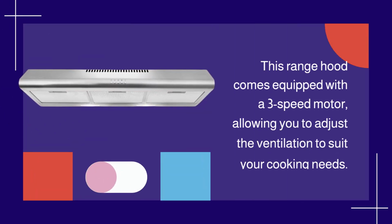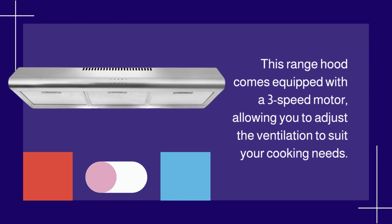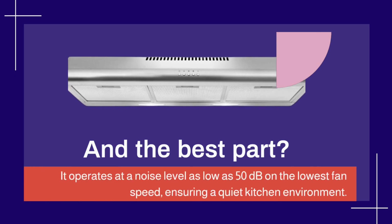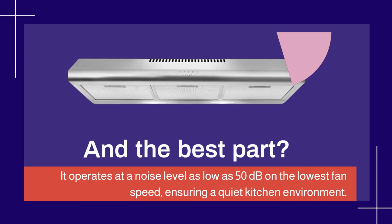Now, let's talk functionality. This range hood comes equipped with a 3-speed motor, allowing you to adjust the ventilation to suit your cooking needs. And the best part? It operates at a noise level as low as 50 decibels on the lowest fan speed, ensuring a quiet kitchen environment.